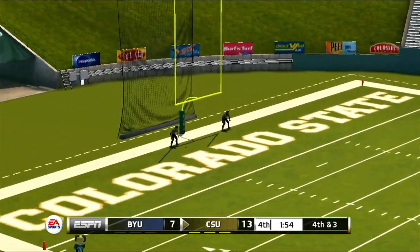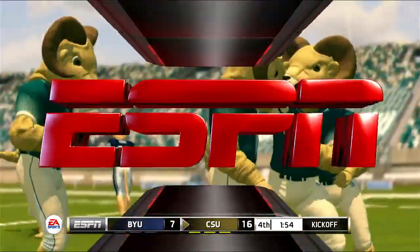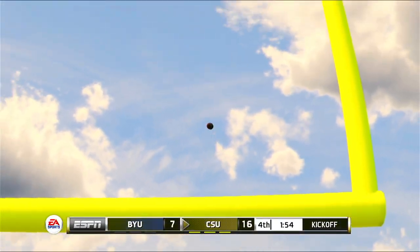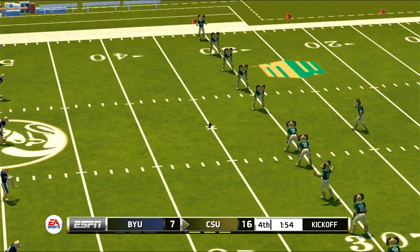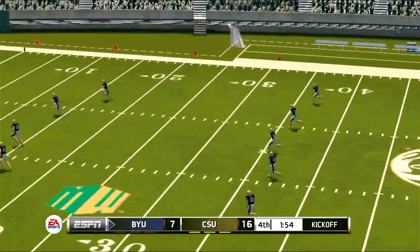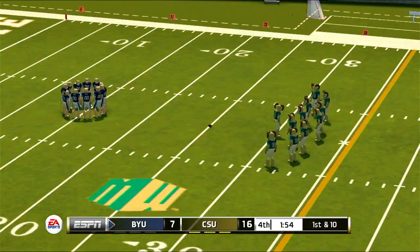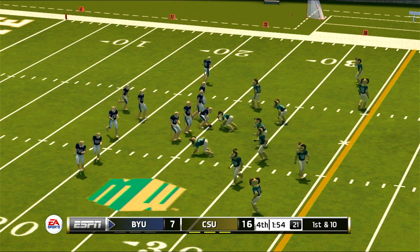Kicks away, and he just drilled it from long range. The kicker looks like he's ready to kick this one off. He really got a hold of that kick. And it goes into the end zone, down for a touchback. Both sides have made their way back out, and we're just about set to get going again.